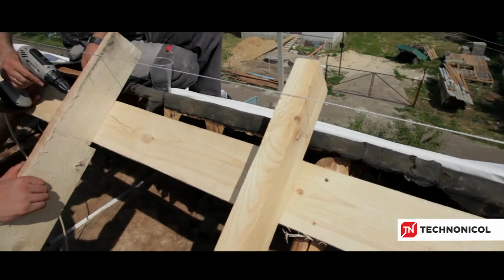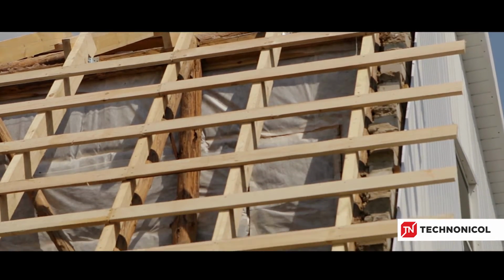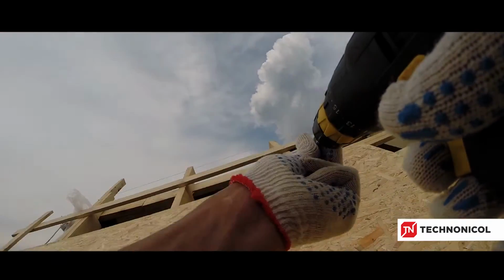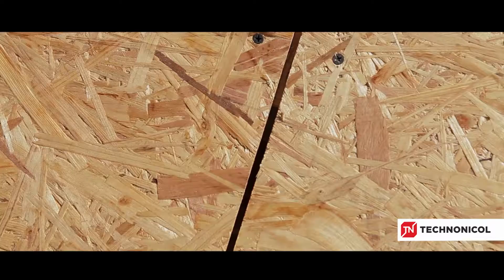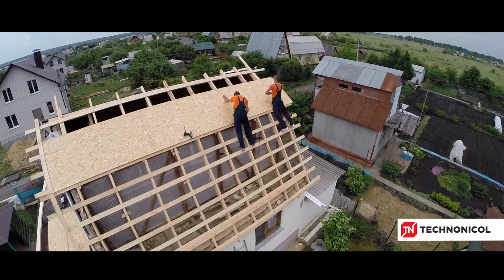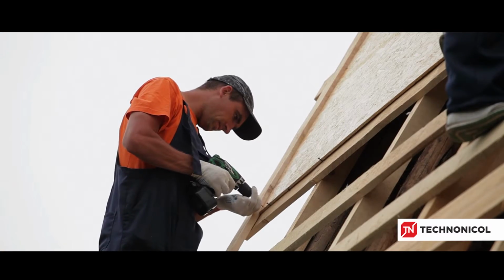The rafter system reinforcement did not take long. We just added a few rafter spars and installed new battens. Then we went on with OSB board installation. They make a perfect base for roofing shingles. The recommended minimum gap between boards for possible expansion is 3 mm. Like all wood products, OSB will expand or shrink slightly with changes in moisture and temperature.